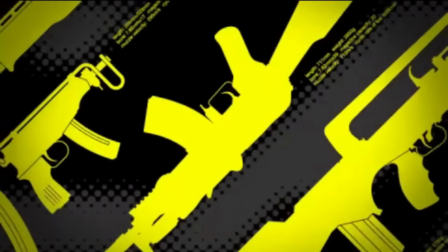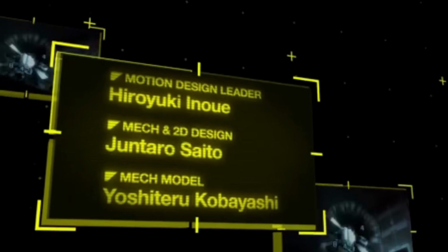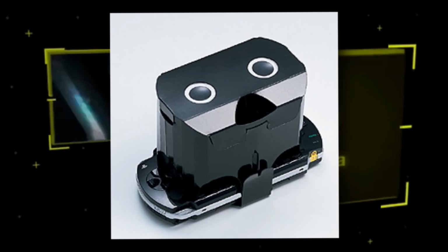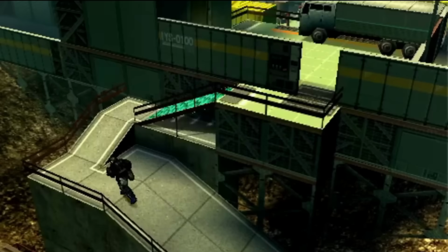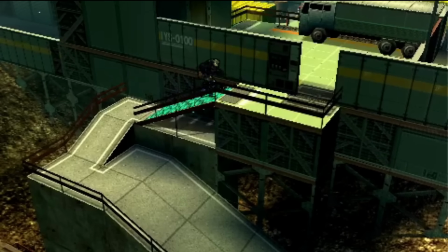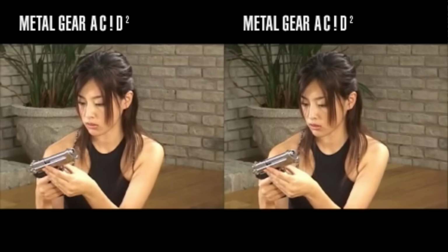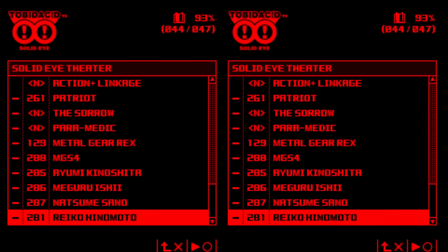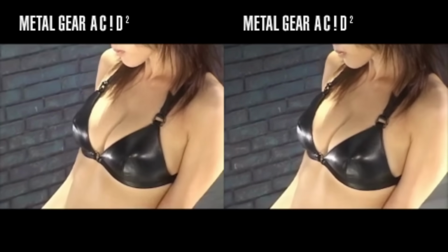Meanwhile, you'll need some cold water for Metal Gear Acid 2's connectivity with Metal Gear Solid 3 Subsistence. This one was available no matter what region you had. Acid 2 came bundled with a cardboard 3D goggle peripheral that you would hook into your PSP and, I'm assuming, look into while playing in public. Aside from the entire game being able to run with or without the Solid Eye for a 3D bonus effect, the main use for it was to view the Solid Eye Theater. As you unlocked more cards, because in case you forgot or were unaware, the Acid games are card-based tactics games, you would unlock new, exclusive 3D videos, mostly of women in bikinis.